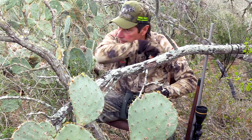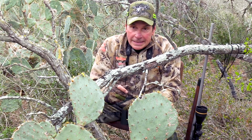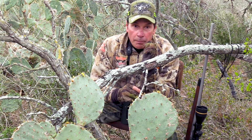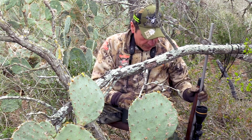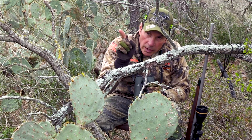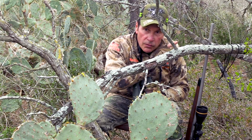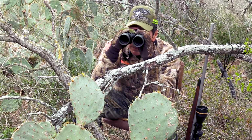Okay, excellent. All right, Tim has cornered the road. It's now time to hunker down, get quiet, and find us a buck to harvest on the wide open. That's what I'm talking about. I'm in a sendero back in the brush a bit. I've got this one alleyway where they're feeding. It's a road, and I've got this other side of the road where they're feeding as well. See what comes together.